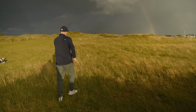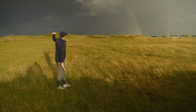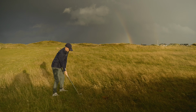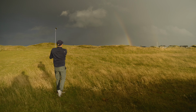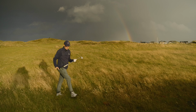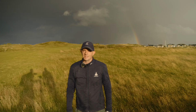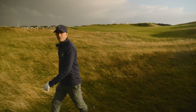Right, the rainbow's out, all four seasons today. The wind is way off my right hand side. I'm aiming at the rainbow and hitting a draw here. That came out so soft. I'd be amazed if that made it over and probably in the sand, but like I said before, it's so fun to play in these conditions, to fight the elements, and you haven't come to Scotland for a sunny holiday.